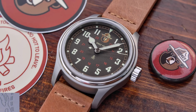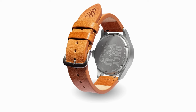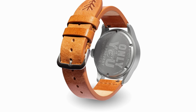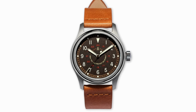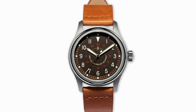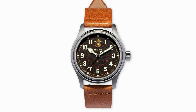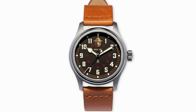This is a stainless steel watch in 38mm in case width, screw-down crown and case back with a Seiko NH38A movement, 120 meters of water resistance. You can either choose the plainer watch with the US Forest Service logo there at the top, that tree, which already looks pretty burnt out to me. There's not much of it left. Or if you're feeling particularly sadomasochistic, you can have the logo of the bear glaring at you from 12 o'clock.